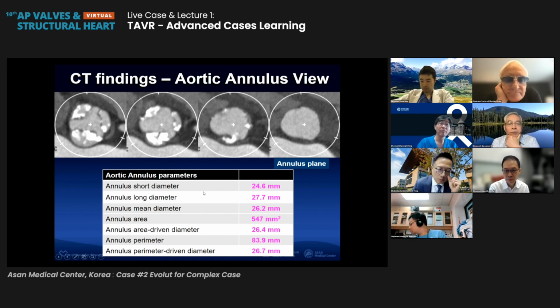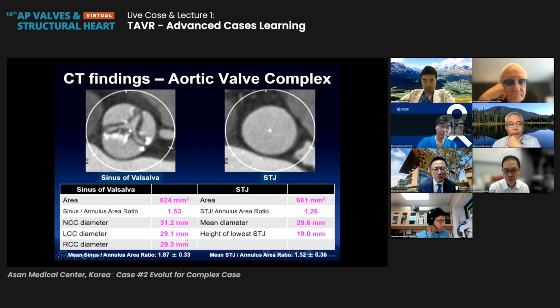This is the annulus measurement. Annulus short diameter and long diameter are 24.6 and 27.7 millimeters. Annulus perimeter is 83.9 millimeters, and the annulus area is 547 square millimeters. What we focus on in this slide is the ratio between sinus of Valsalva and annulus, and also STJ and annulus. The ratio of sinus of Valsalva relative to annulus is 1.53, and the STJ ratio is 1.26, meaning that this patient has a relatively small sinus of Valsalva and STJ.